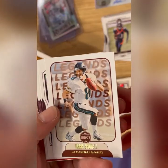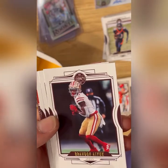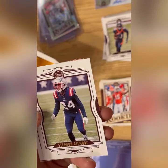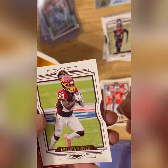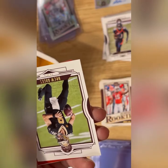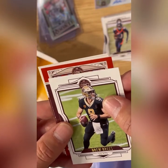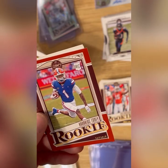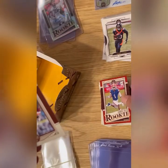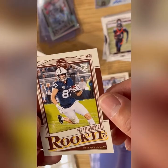Got Mark Brunell Legends. Got the Brandon Ayuk. Stephon Gilmore. Antonio Gibson. Drew Brees. Then we got a little color. It's a rookie. Kadarius Toney. And we have Jamie Newman rookie, and Pat Freiermuth.